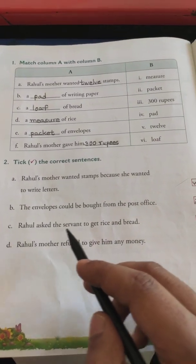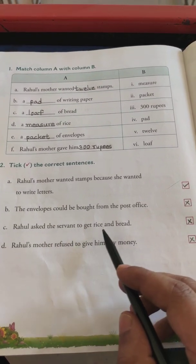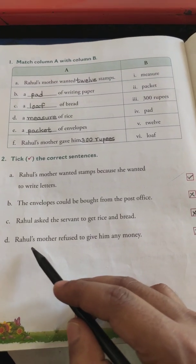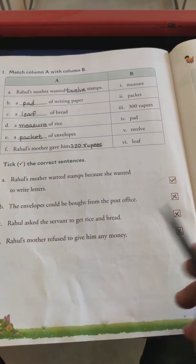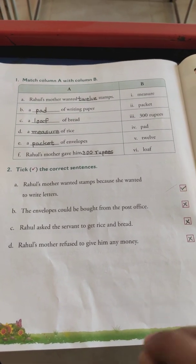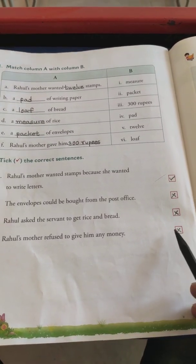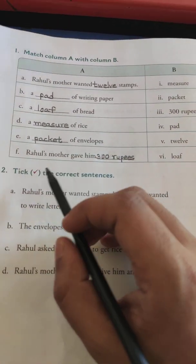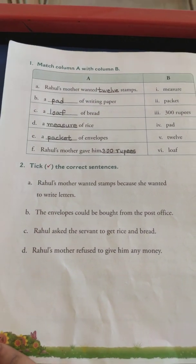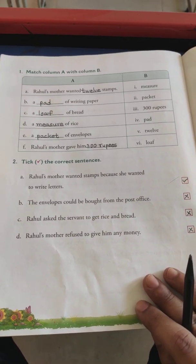Then, Rahul asked the servant to get rice and bread. No, nothing like that happened. So it is wrong. Rahul's mother refused to give him any money. Refused means to say no. This is also wrong because Rahul's mother had already given him 300 rupees. So in this way we have to solve the question.